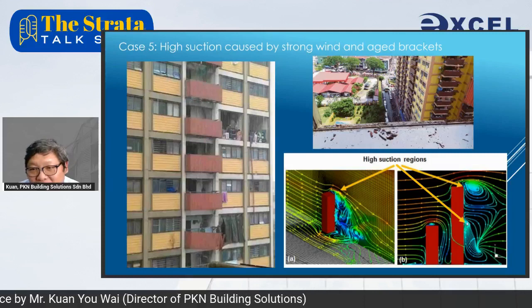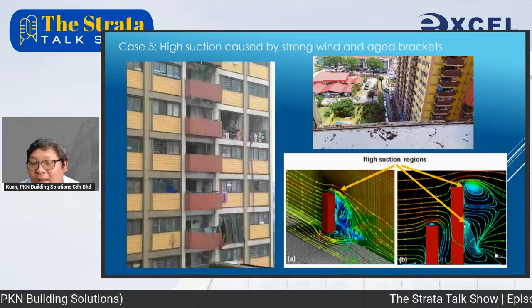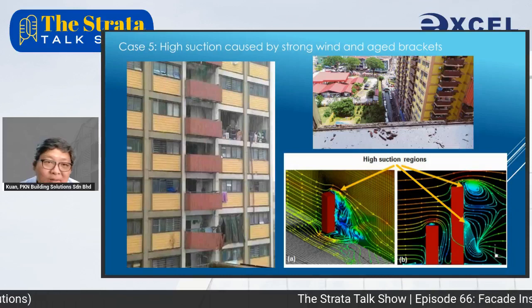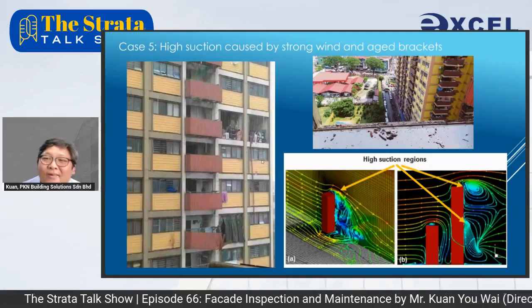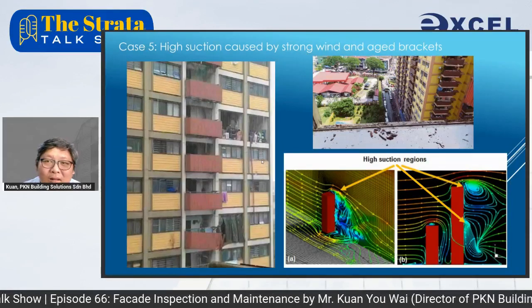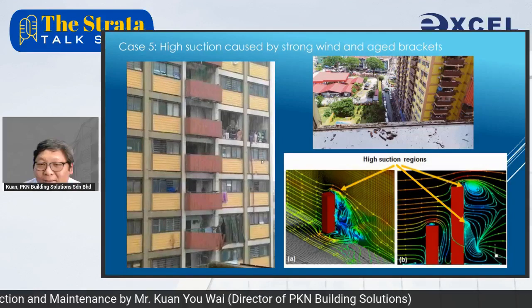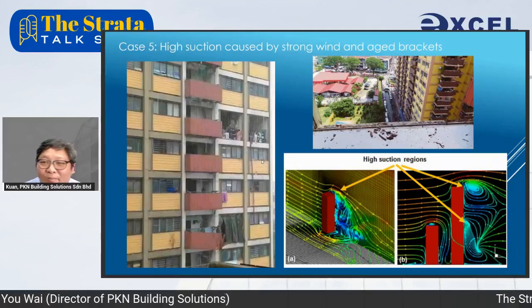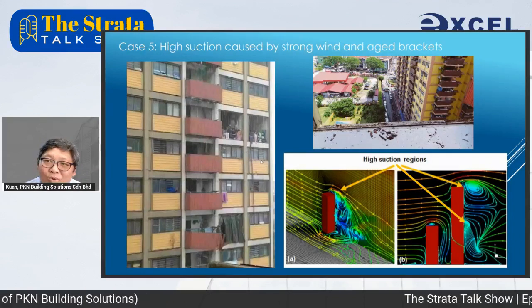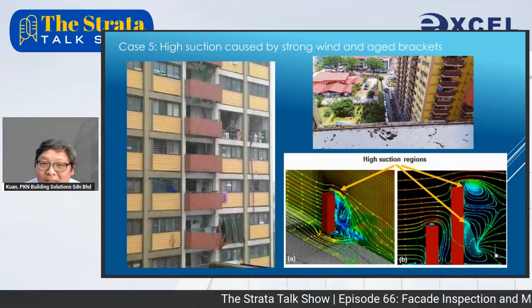The second arrow actually shows a high suction area at the center of the building. And this is happening to our building in Toi, at the center of the building, at the edge, you know. So when the building ages enough, the bracket starts to corrode, then it makes a perfect storm for the wall to be sucked out instead of blown in, you know. So in this case, it's actually sucked out, not blown in.